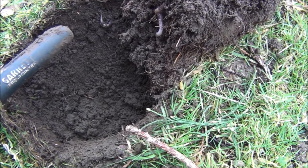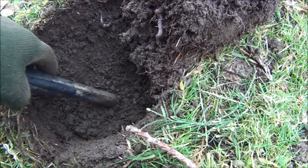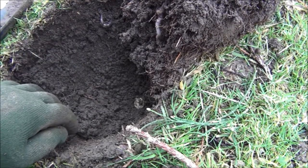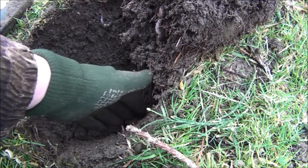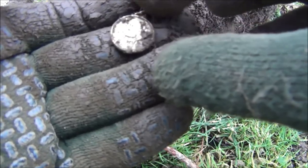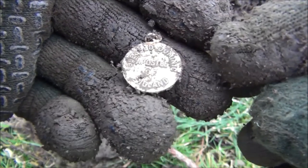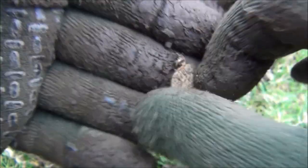Now this fellow was reading 135, maybe it's 138. And I kind of thought it was just a big copper coin, but it appears to be, well, it's like an amulet of some sort. No, what do you call them? A pendant. Pendant, amulet? I don't know. It's gold coloured, but I very much doubt whether it's gold. It's definitely not gold. Blessed Dominic, Apostle of England.